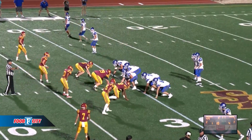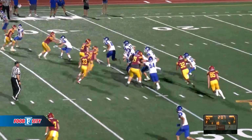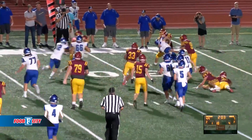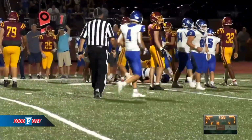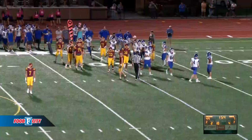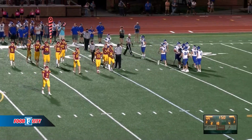2 minutes to go here in the ball game. West Ridge with an offensive possession as they try to get on the board here in the second half. And that direct snap goes straight to the 3rd quarterback we've seen tonight. And that quarterback has nowhere to run and nowhere to hide. And call it a loss of 1.